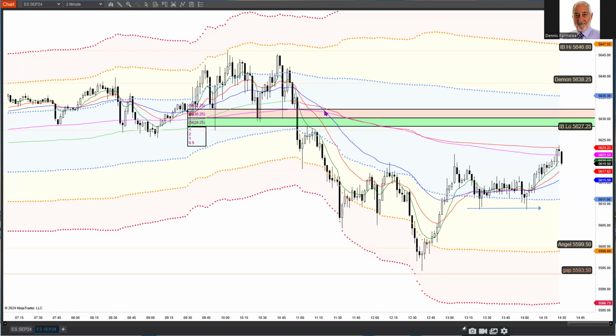30-second chart. I've morphed into a 2-minute chart right now. I like the threes. I like 30 seconds. I like 1 minute. I like 5 minutes. I like them all. This chart, and primarily for day trading, I want the faster charts, 1 to 3 minutes typically are what I'm looking at. And sometimes even the 30-second gives you a head start.